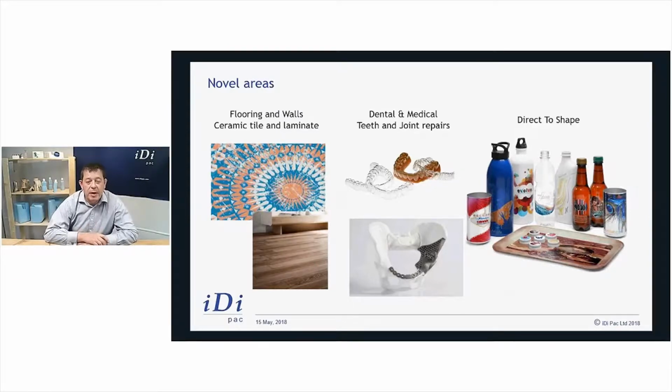There's then the dental and medical areas. You know, tooth repairs, broken teeth, they're dealt with in that sort of way. Things are printed digitally. And then you've got the hip joints, bones, various reconstructions that are done. And then in addition to that, in the more packaging field, we have the direct to shape type printing. All different shapes, all different sizes, all available today. And it's all stuff that you're seeing day to day all the time.